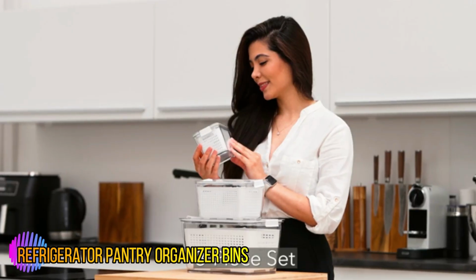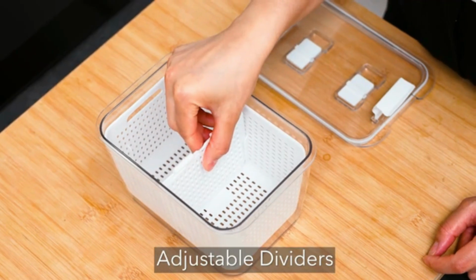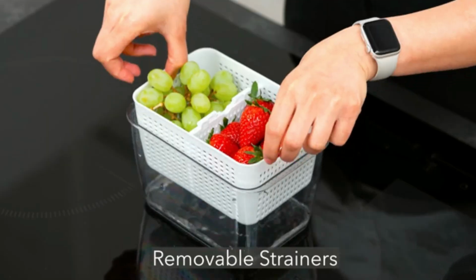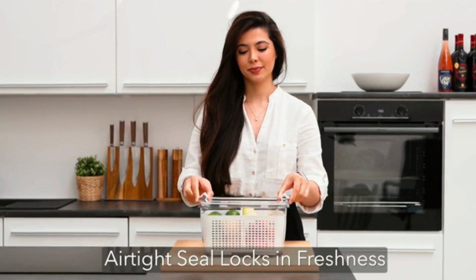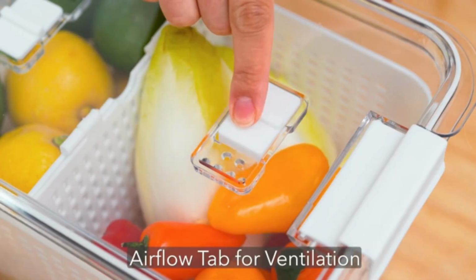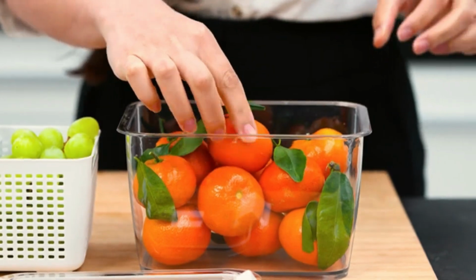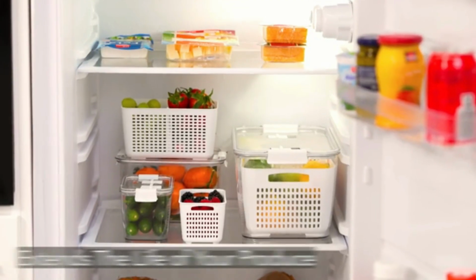Refrigerator Pantry Organizer Bins. 10-pack pantry storage containers. The 10 PCS fridge organizer helps you store fruits, vegetables, yogurt, cheese, and meat in the fridge, freezer, cabinets, or deep pantry shelves. Keep your cluttered refrigerator, freezer, countertop, kitchen cabinets, or pantry clean and neatly organized with these space-saving clear plastic storage bins. Stackable drain tray design.